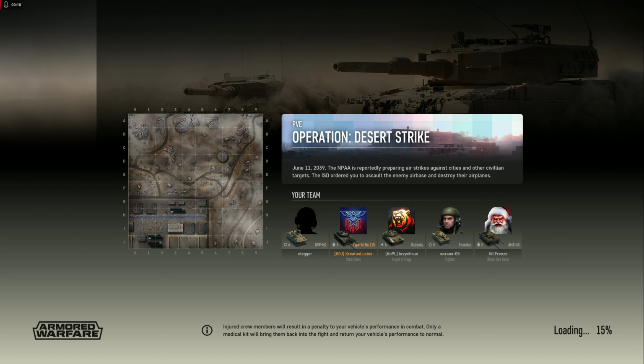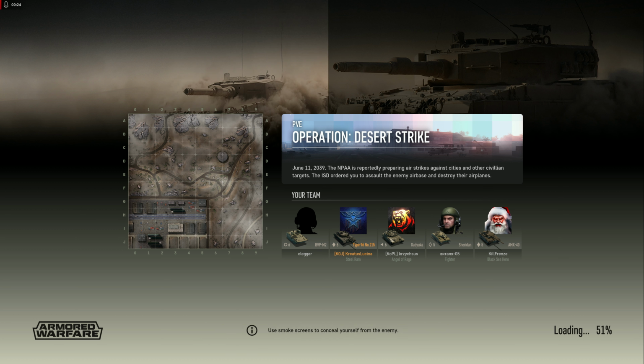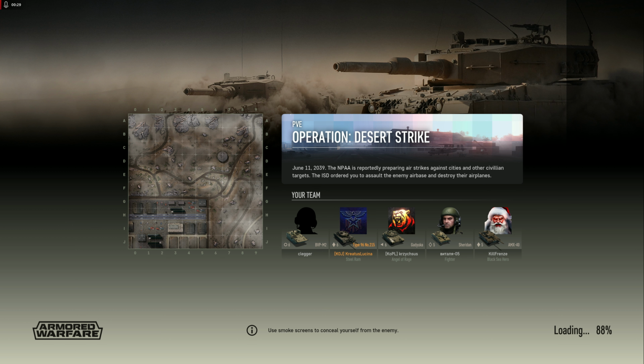Today we're driving the Type 96. This particular one is called the No.215. I think it comes from a Chinese tank battalion.